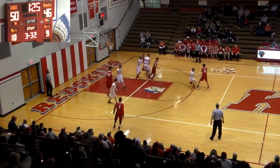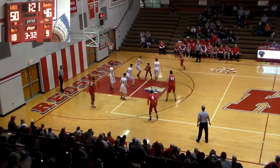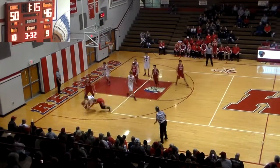Here we go. Cougars on the attack. Off on the right elbow. It goes to Bonilla. Backing in. Ball knocked away, but he recovers in the lane with a 12-footer. In and out. No good. Rebound fought for. Who has it?